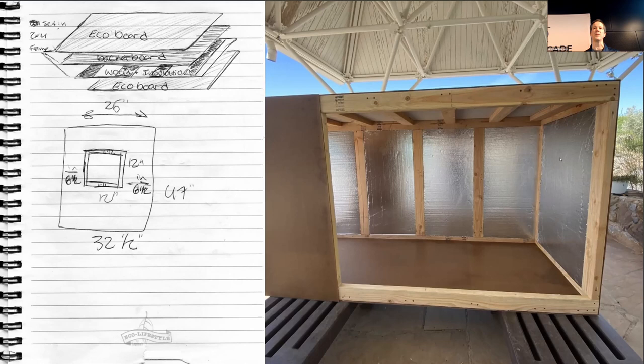So we'll have 4 of these pods stacked inside of the crew quarters. They're modular. We can move them around. And when you're inside that space, that's your personal space.